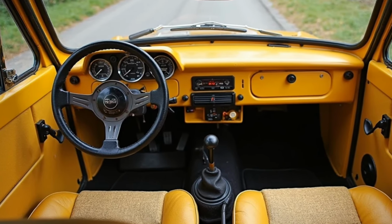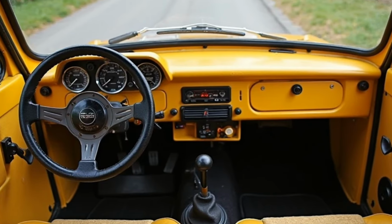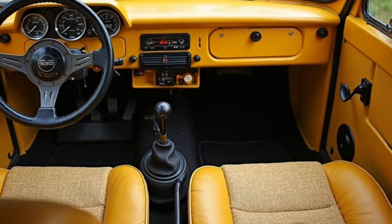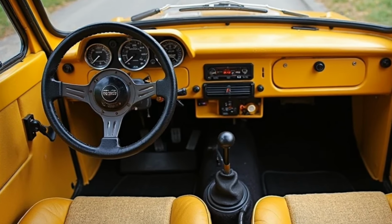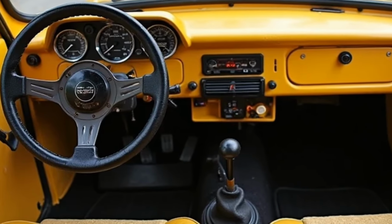Step inside and you'll find a cabin that matches the car's philosophy, straightforward and built around the driver. The dashboard is minimal, the steering is light, and the gear shifter has a firm, mechanical feel that drivers of today rarely experience. There's just enough space to keep things comfortable, and visibility is excellent all around, making this an ideal daily driver for its era.